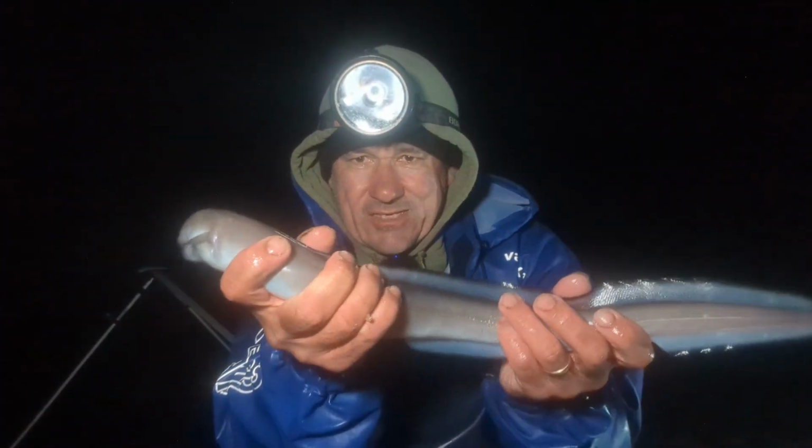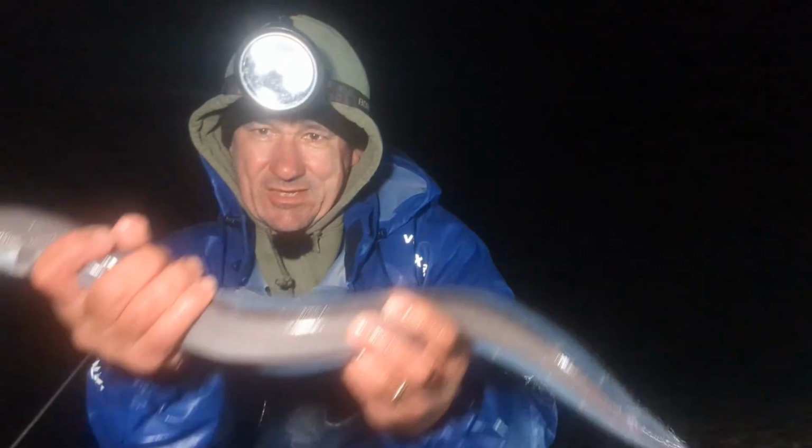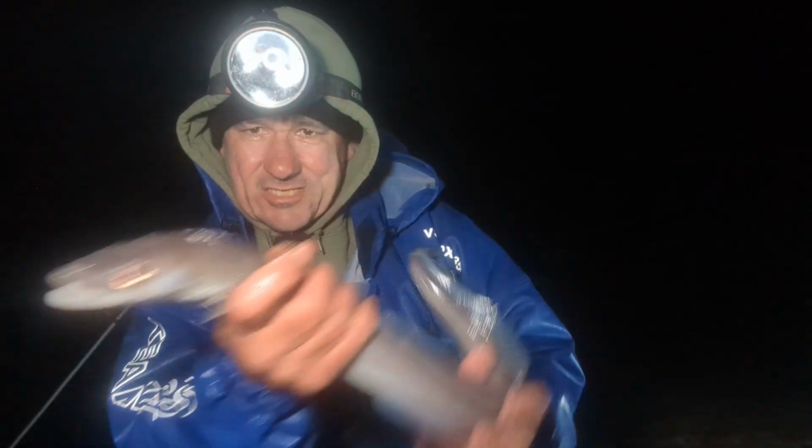Right, let's go and get it back. Horrible things. You don't need to measure it, right? No, don't need to measure anything. There we go. Conger eel on Chesil Beach. Blue tinge to it.